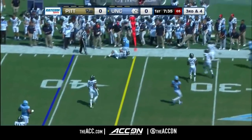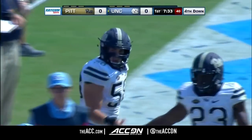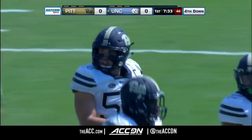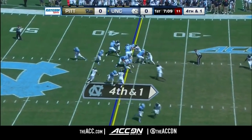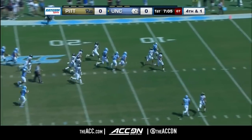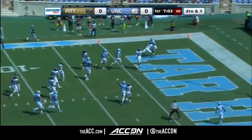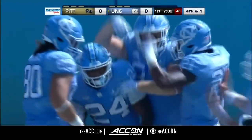Pass is caught. Williams trying to get to that first down marker. Excellent tackle by Virginis to keep Williams short of the first down. For 6 in this situation this season for the Tar Heels. Short yardage up the middle. Williams through the line. Williams trying to run it to the end zone, and he is in. Tar Heel touchdown.